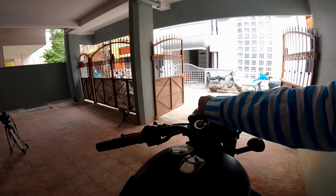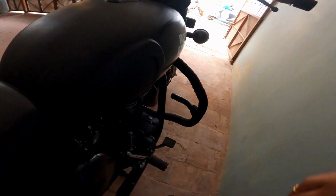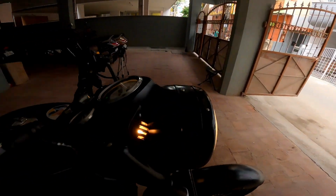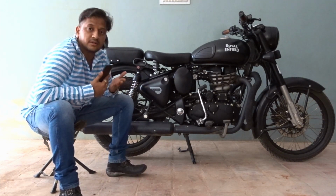We start the engine. You listen to the fuel injection. Look at how smooth it is. It's even easier than a Honda Unicorn. Good thing that there is a kicker still available in the newer bike.